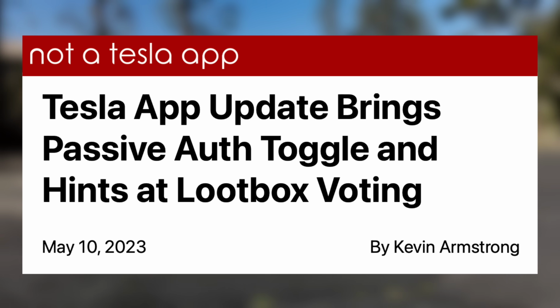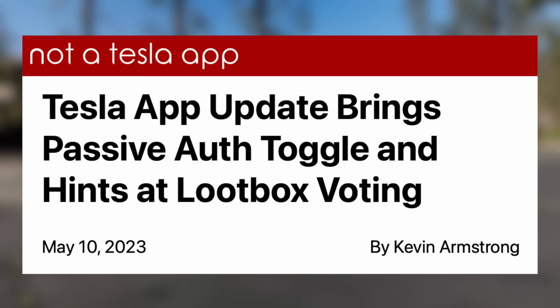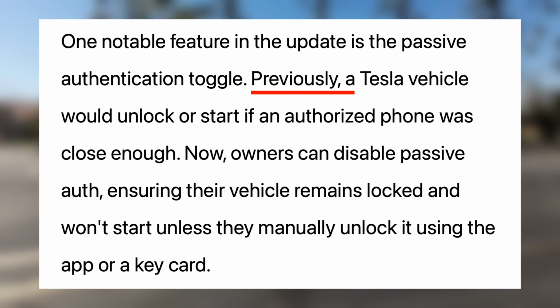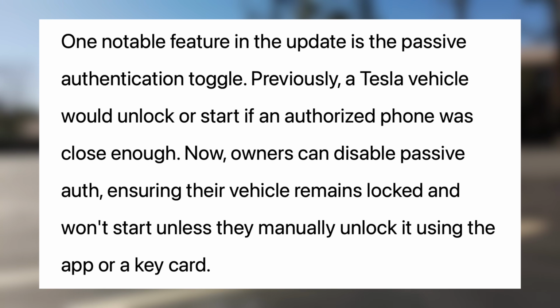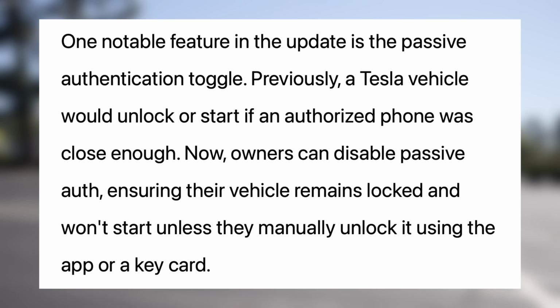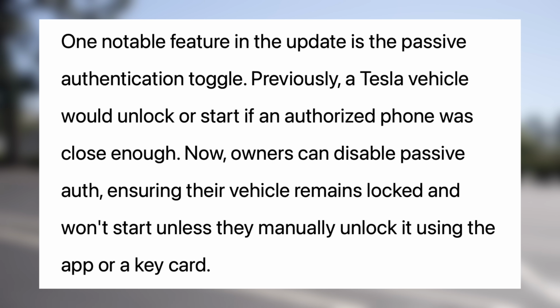Next up today, Tesla has quietly added a new toggle to their app under security features. This comes in app version 4.20.75, and it changes the way authentication for driving works. Quote, "Previously, a Tesla vehicle would unlock or start if an authorized phone was close enough. Now owners can disable passive authentication, ensuring their vehicle remains locked and won't start unless they manually unlock it using the app or a keycard."